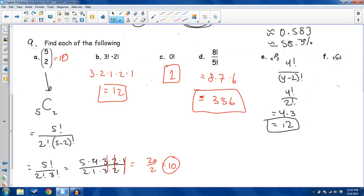Finally, 6 choose 3, 6 factorial over 3 factorial times (6 minus 3) factorial, which is 3 factorial. 6 times 5 times 4, 3, 2, 1 cancel out, but there's still a 3, 2, 1 over here. So this is 6 times 5 times 4 over 3 times 2 times 1, pretty interesting. To keep reducing this, 6 over 3 is 2, 4 over 2 is 2, so this is 5 times 2 times 2, which is 20, divided by 1, which is 20.